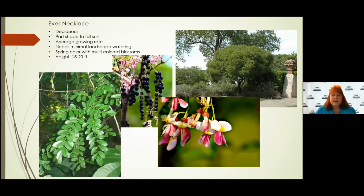An Eve's necklace is a unique tree. It has a really special kind of bloom. You see that it looks kind of like an orchid, I guess. And it produces these chains of seeds, and that's why they call it an Eve's necklace. It has really pretty foliage and it can handle full sun, part shade. It's also very drought tolerant.